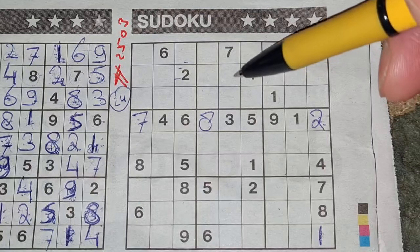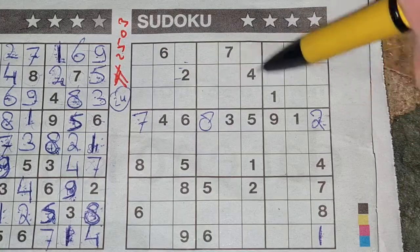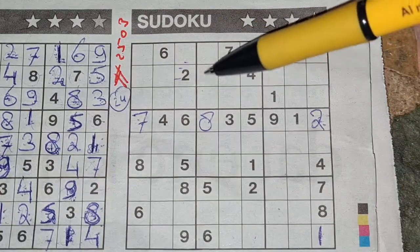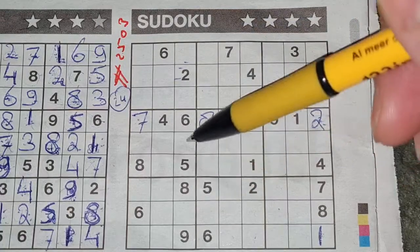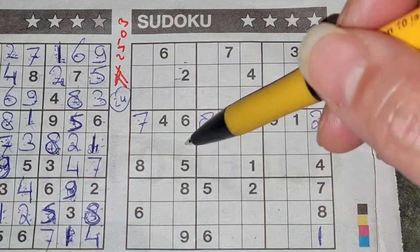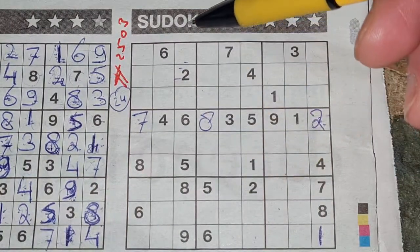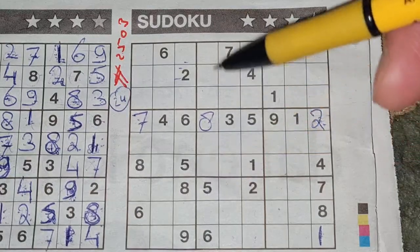Let me see. 6, 6, 8, 8. All right. 4, 1, 2, 3, 4. Seven, four, one, and a 3. 7, 3, 1, 4. Okay.